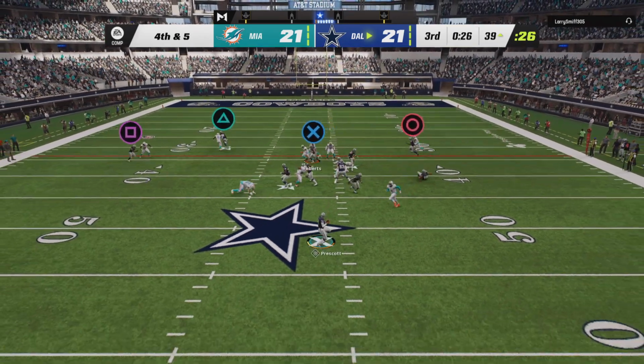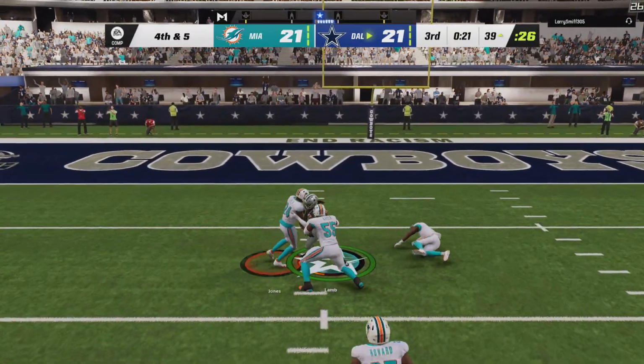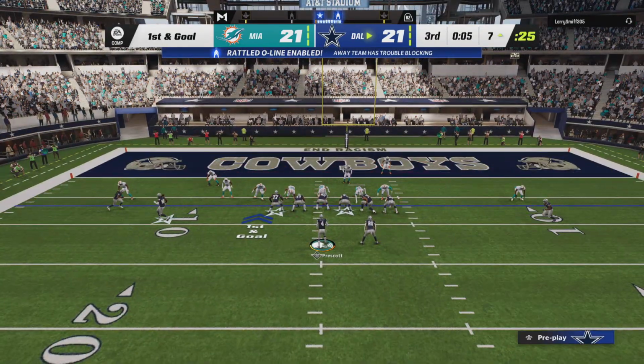Fourth down, Prescott. Open man Lamb, it's complete. And finally down he goes as they work it inside the 10 to the 7.